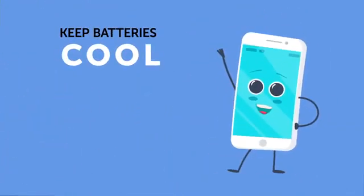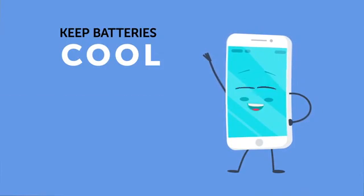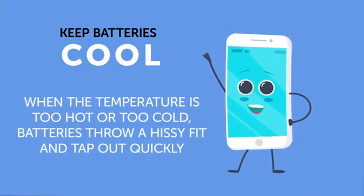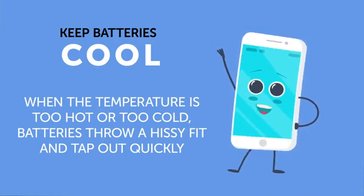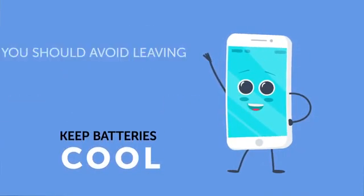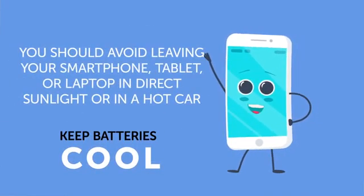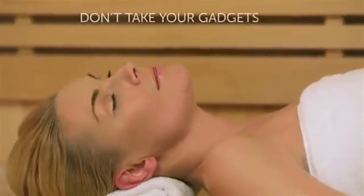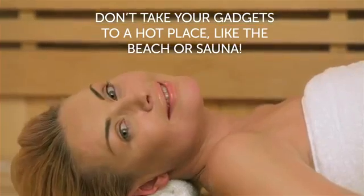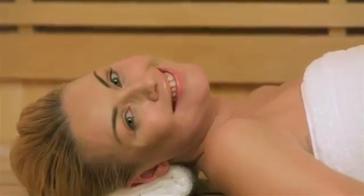Keep batteries cool. As we've already mentioned, when the temperature is too hot or too cold, batteries throw a hissy fit and tap out quickly. That's why you should avoid leaving your smartphone, tablet, or laptop in direct sunlight or in a hot car. And definitely don't take your gadgets to a hot place like the beach or sauna. If it's possible, avoid wireless charging, as the heat it generates can bake your battery. And if you need to store your gadget or its battery, place them in a cool, dry place.